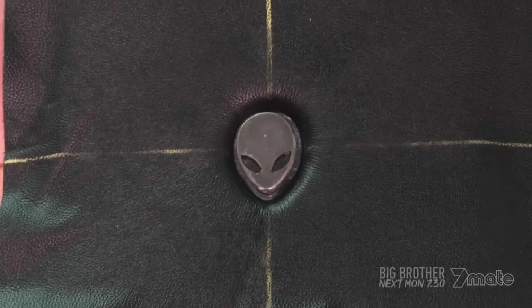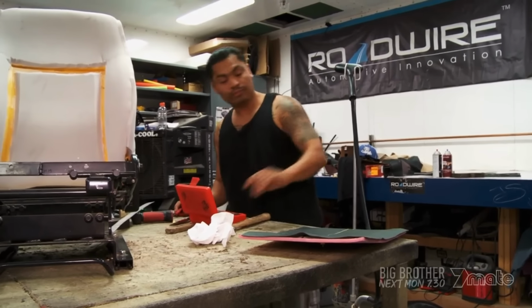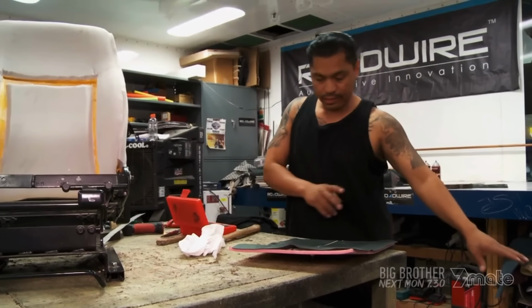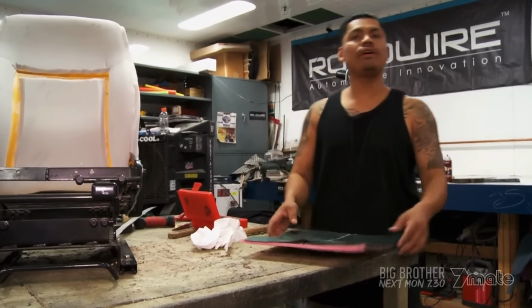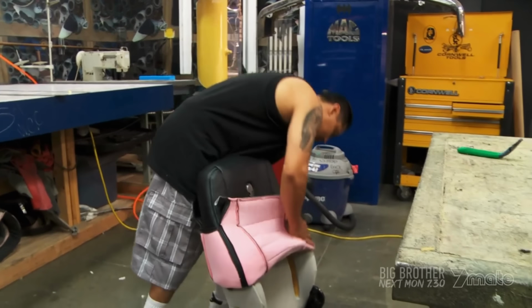It's getting there, little by little. Just gonna put the thing together with the rest of the seat. When I'm done, I'm gonna start running the wires, installing the LEDs. It's alive!